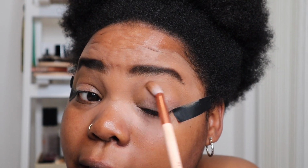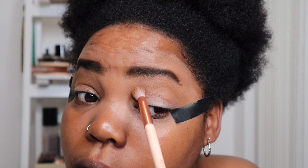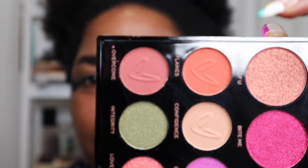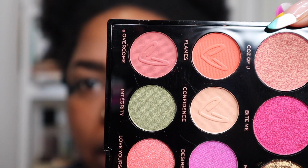I can't believe this palette is only £10. That blows my mind, literally. Okay, so I'm happy with that. And now I'm going to go in with, let's go in with Overcome as my lid shade, this one.